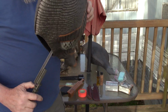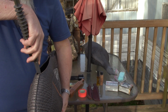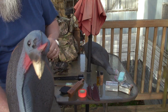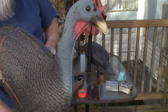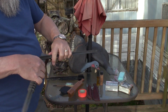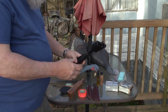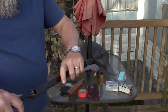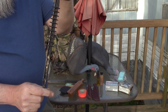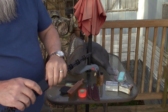Let's see if I can get this where I can show you. They set up on top like that, and then if the wind blows, of course they move around. So this one goes with the styrofoam one, and this one here is for the big hard plastic one. And of course it just goes together like so. You can see the stake sticks in the ground, and the hard plastic one sets on top.